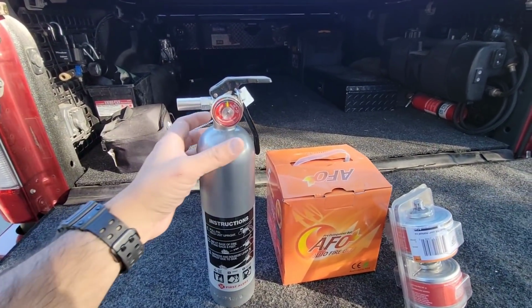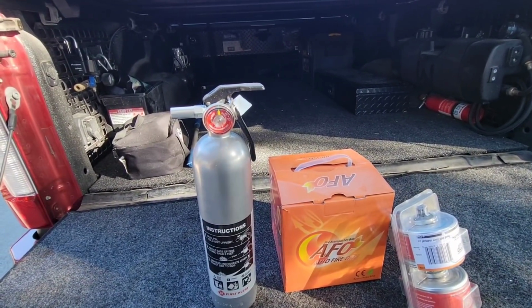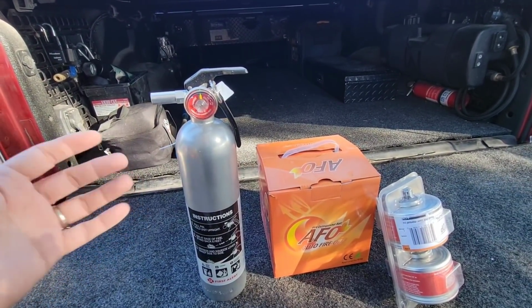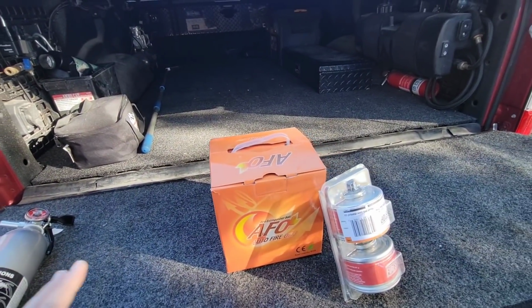Or if you do have a way to get to it, let's say it's in your kitchen or near the front door, you go grab it, and by that time the fire is fully engulfed and you have a problem you can't extinguish with the smaller fire extinguisher. Again, that's mainly because of the delay it takes to get to your fire extinguisher to actually use it. That's where these other 2 products come in handy.